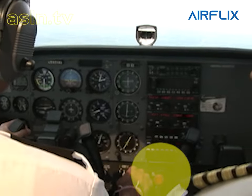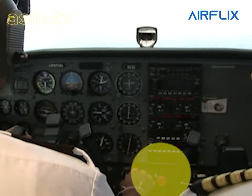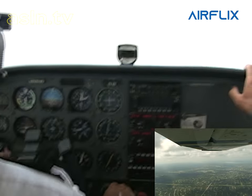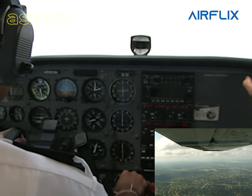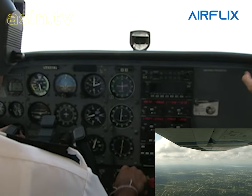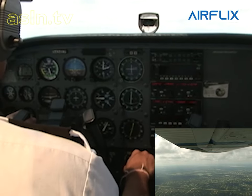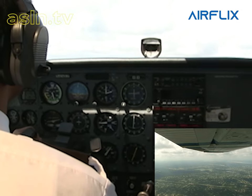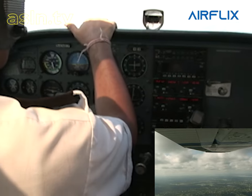The red knob that you see is the mixture control. It controls the amount of fuel. From the ground up to about 3,000 feet, the mixture is full rich, but as you start going above 3,000, the air starts getting thinner or less dense. You start leaning the mixture slowly depending on the engine's tachometer. You don't want to over-lean the mixture because it can cause the engine to overheat and can also cause the engine to quit. So it's really important to be confident about the way you lean the mixture of the airplane.